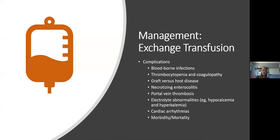Exchange transfusion is also associated with several complications, and many of these actually are from the transfusion of blood itself or the placement of the actual UVA catheter. Morbidity and mortality associated with exchange transfusion: mortality has been estimated at 0.3%, and significant complications as listed on the screen have been as high as 1% in infants who have had to undergo exchange transfusion. So it's not a benign process.